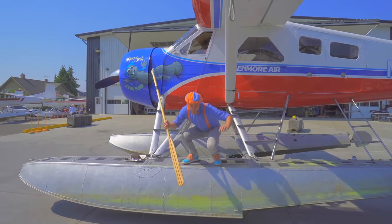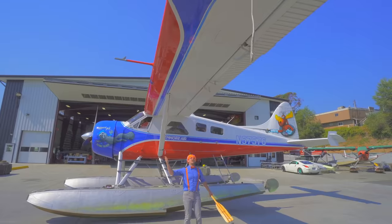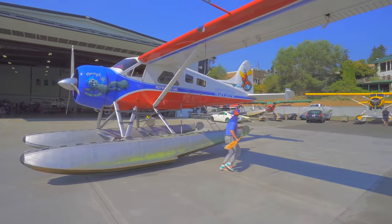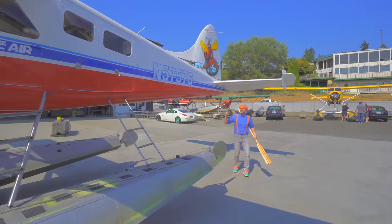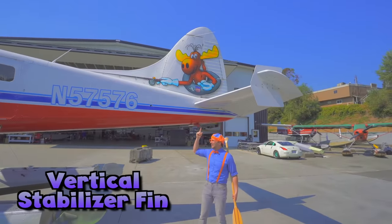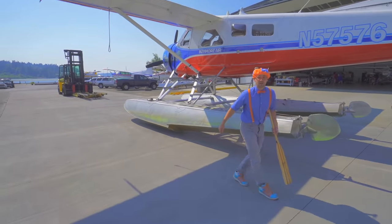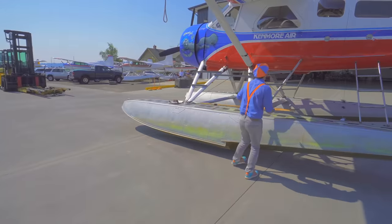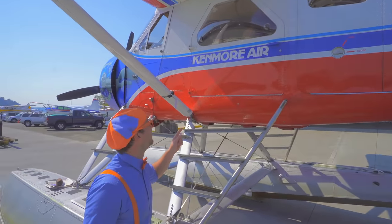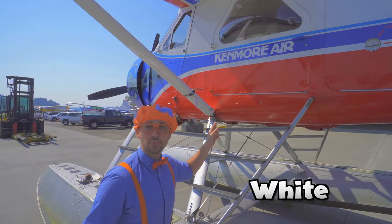Oh, hey, look at what's above me. Yeah, just like a normal plane, it has a giant wing. Whoa, one on each side. Ooh, and back here, it has a horizontal stabilizer fin and a vertical stabilizer fin. Wow! And you cannot forget about the color. Look at how beautiful this aircraft is. Do you know what colors these are? Yeah, it looks like red, white, and blue.